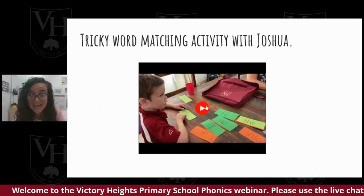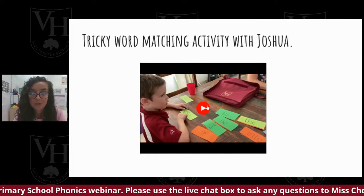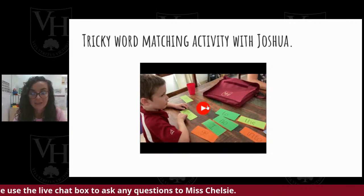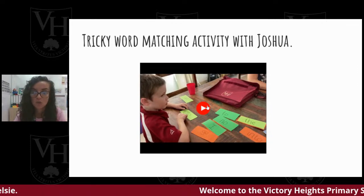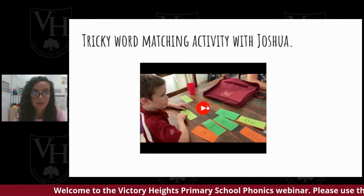That's a fantastic activity. Very simple activity of just matching the tricky words, but each time Josh was having a go, he is then re-saying the tricky word. So he's telling his mum what that tricky word is. And tricky words are all about repetition. You just have to keep going with it and keep on just recognizing them.